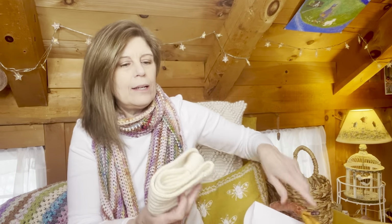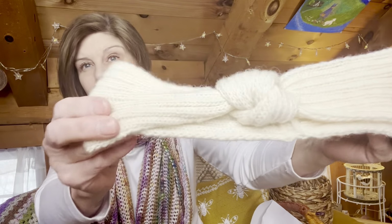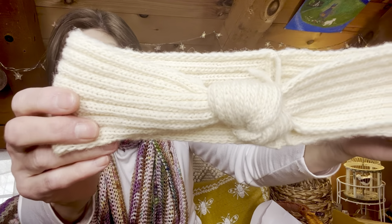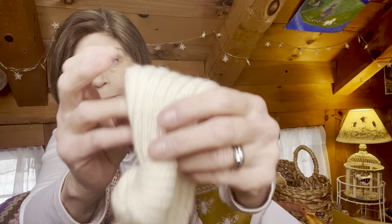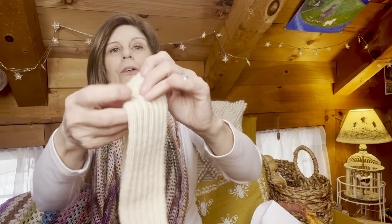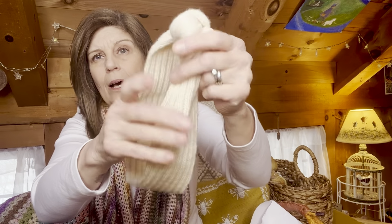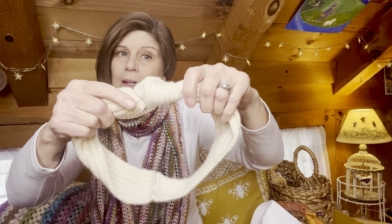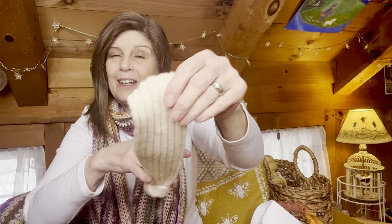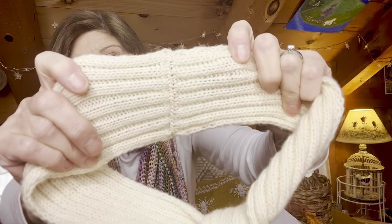Finished object, this cute little headband with a knot in the front, and this was simply done with a rib stitch. So I just kept, here you can see the seam in the back, so I started here and I just kept knitting until I thought it was big enough to make a knot, tie the knot, kept knitting until I got to the end, and then I did a three needle bind off to connect the two ends.